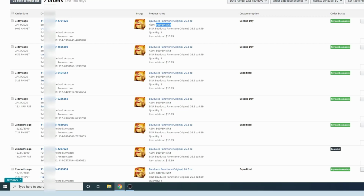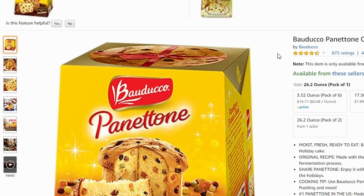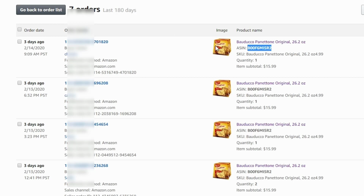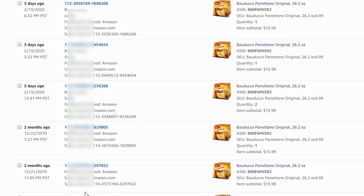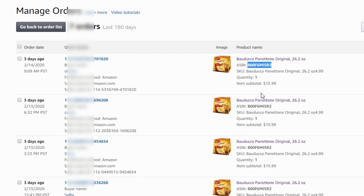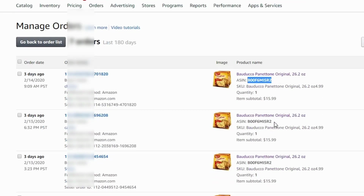Look at this product. This is like, what would you call it? I guess like a fruit cake. If you want to see what it actually looks like, this is what it looks like. And here's the deal. I bought these thinking they were going to sell for the holidays, for the Christmas holiday. Now look, I have a range of the last 180 days. So 2 months ago, I sold one. This got canceled. I sold two, and then that was it. Then all of a sudden, 3 days ago, 1, 2, 3, 4, 5 sold. Why? I don't know.